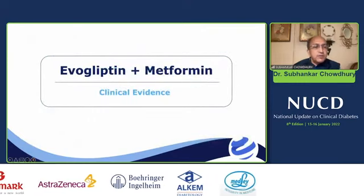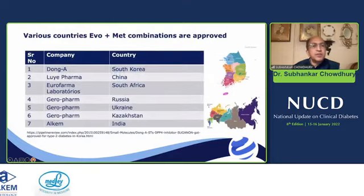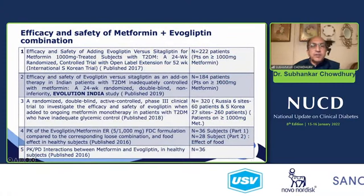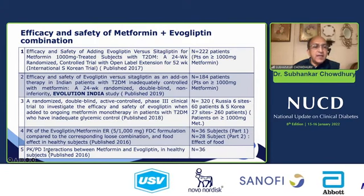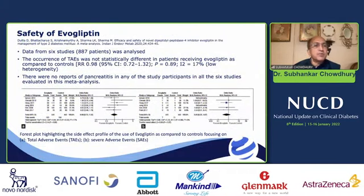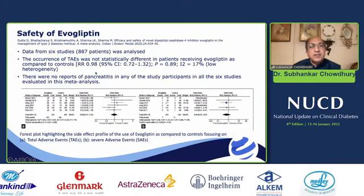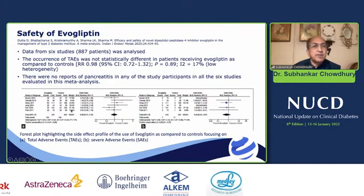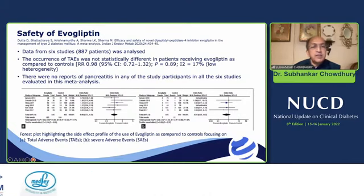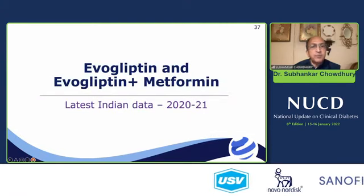And then it's not just Evogliptin. There is a lot of evidence from studies conducted in our country of the use of Evogliptin metformin fixed dose combination. And we do have the evolution study that we have referred to, 184 patients who were on more than 1,000 milligram of metformin had added Evogliptin to them. And there were other studies which were published in different journals. This one, a study from data from 6 studies involving 887 patients, where I'm highlighting the treatment emergent adverse events. They were not statistically significantly different from those compared to control, which once again emphasizes the relative comfort zone of using a gliptin like Evogliptin.